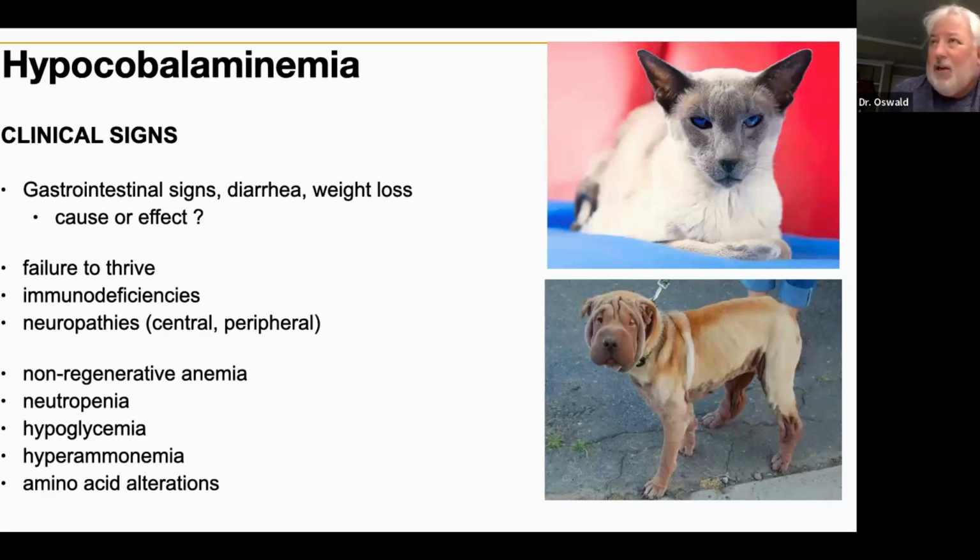So the patient looks like a shunt, but it's not a shunt. Sometimes it can be vitamin B12 deficient. And again, there are some specific amino acid alterations. There's our specific Siamese cat. This is a Shar-Pei, of course.